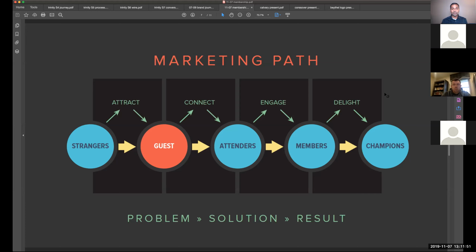Once we do that, we want to help them move to becoming an attender, which means they come for their second visit or more. Those basic sets of rules help us have a lot of focus on what we are trying to do. And then the other 2 steps are to help attenders become members and for members to become champions. Members is kind of a tricky word. We've talked about it in the past, but it can mean a lot of different things. But we want to move people to a commitment where they say, hey, this is my home church. So this is what the process looks like.